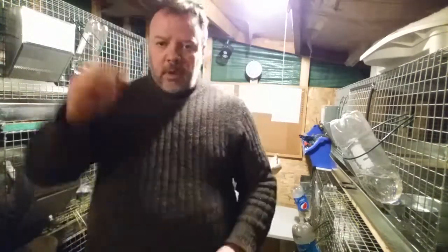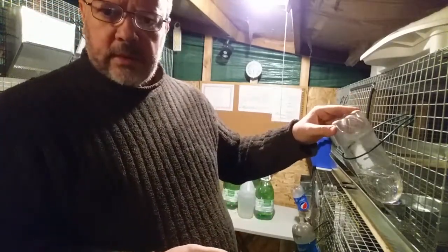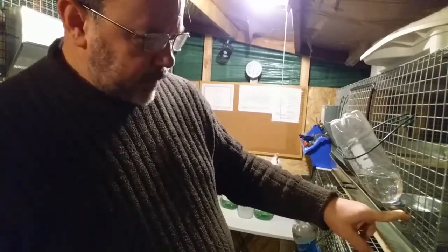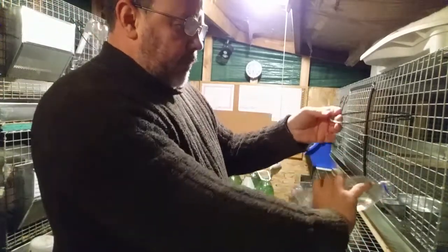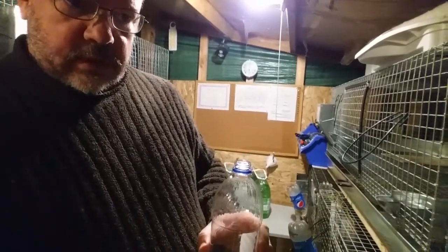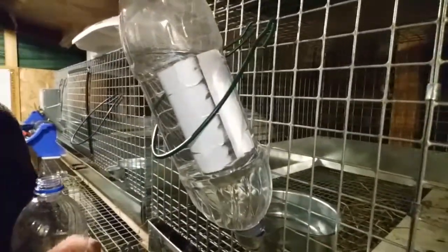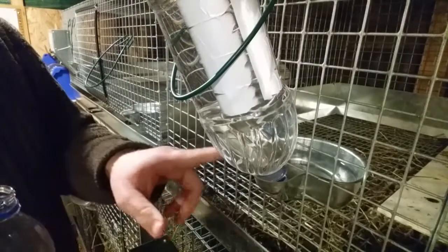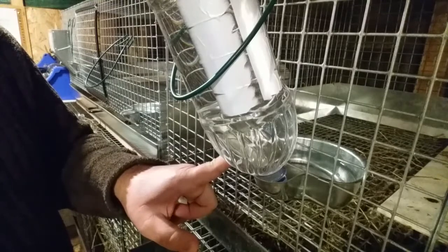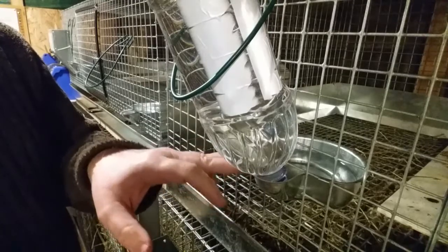Okay. So what I've done, let me get my glasses on so I can see. We've changed to this plastic bottle system, and there's a metal bowl in here. So just take this off. So we've got the metal bowl in there. Let me just turn this one around. That's better. So metal bowl. So at least if it does get below freezing, just the same as in nature, rabbits can actually lick ice.